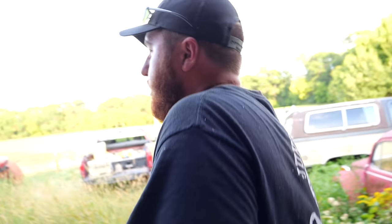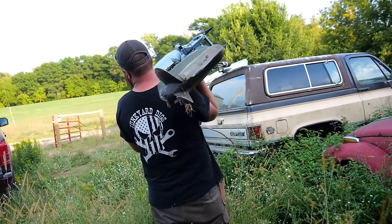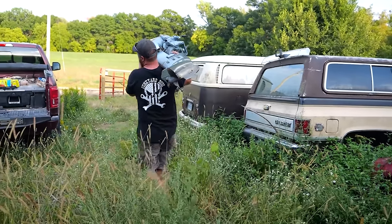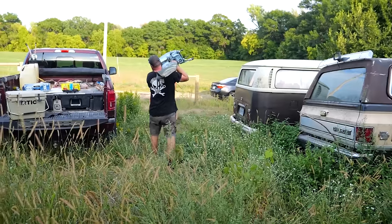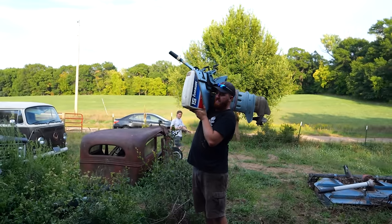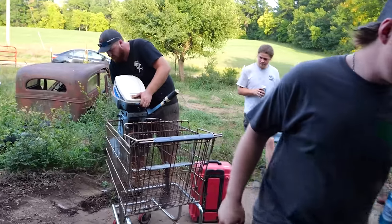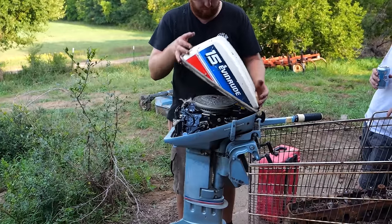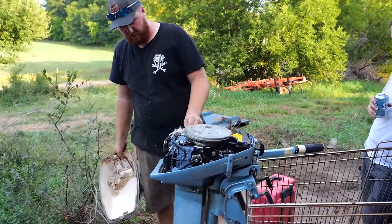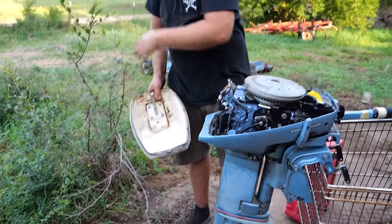Where's that shopping cart go? That'll make a good run stand. It was by the tire aisle. Okay. I wish I was that strong. She ain't that bad. It's only a 15. It's not heavy or anything, is it? No. It's sharp, though. Bam, run stand. There's not even mice in there. I'm sorry. I lied. Now there's not.